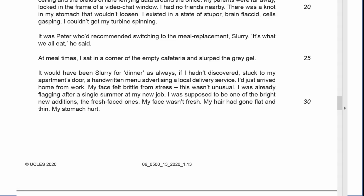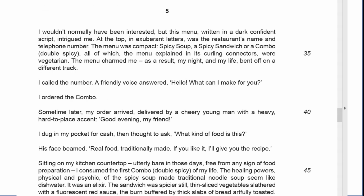I was supposed to be one of the bright new additions, the fresh-faced ones. My face wasn't fresh, my hair had gone flat and thin, my stomach hurt. I wouldn't normally have been interested, but this menu, written in a dark, confident script, intrigued me. At the top, in exuberant letters, was the restaurant's name and telephone number. The menu was compact: spicy soup, a spicy sandwich, or a combo double spicy, all of which the menu contained in its curling connectors were vegetarian. The menu charmed me. As a result, my life bent off on a different track.